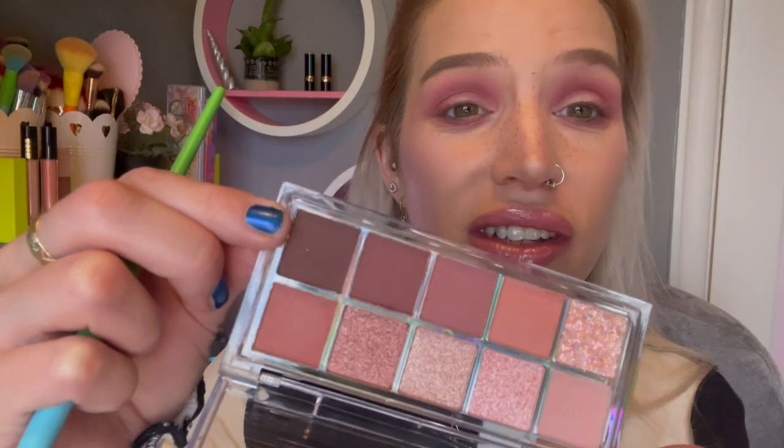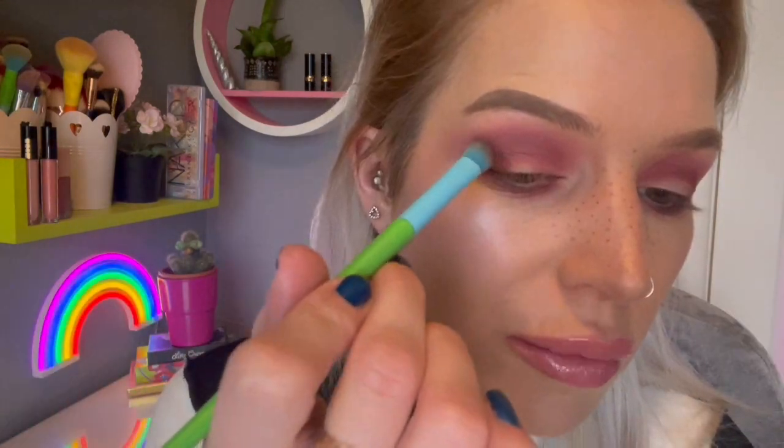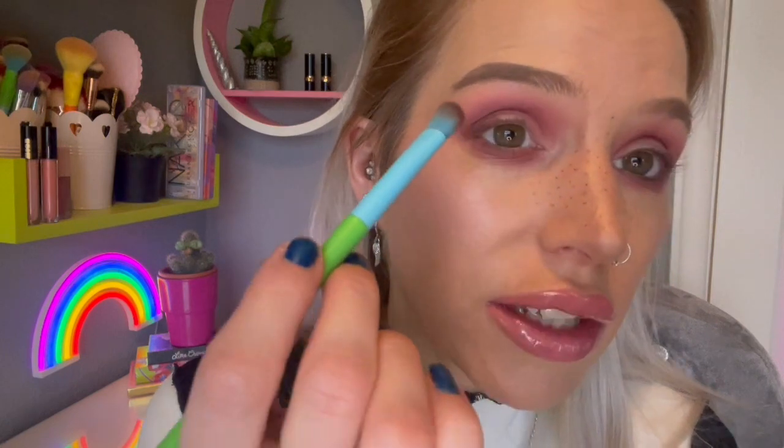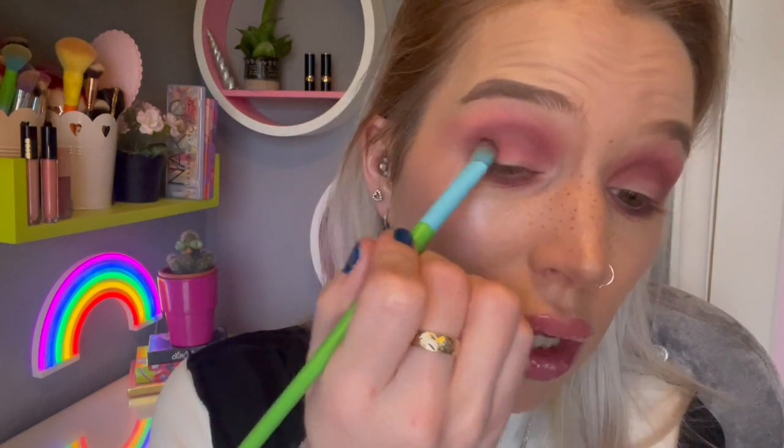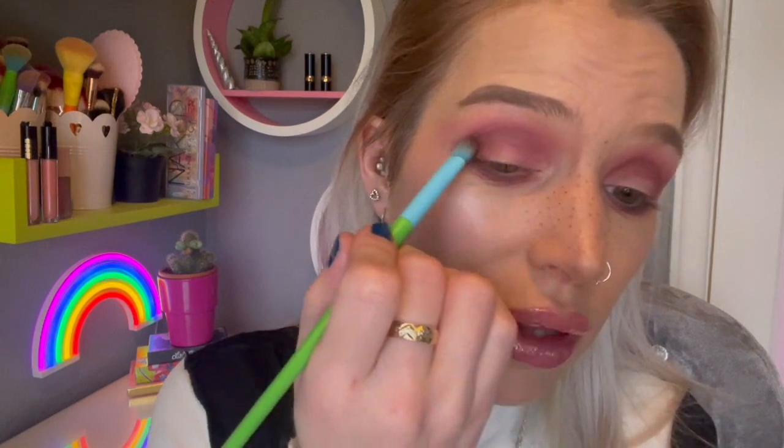Right, so guys, this is the look. I'm next going to go in with the deepest shade, which is actually a brown shade. It's kind of a cool tone brown. So I am going to be popping this just in this outer V area here, and I'm going to take it in a tiny bit just to create some drama. I'm just patting this on to begin with, getting it where I want it to go. And now I'm just going to blend, but I'm going to try and keep this focused on that outer V area.